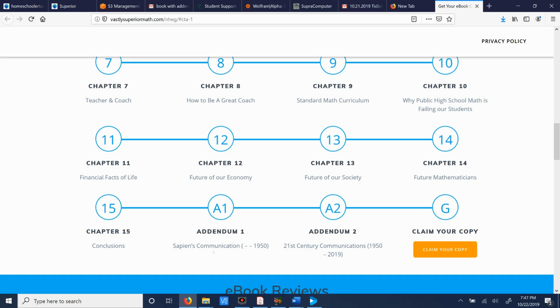Now, I put in 2 addendums. The first addendum is how sapiens, that's human beings, you and me are sapiens, how they've communicated historically from the very beginning of sapiens up until 1950. That's sort of a review, and this is something you'll know all about. This won't be anything surprising. But now, addendum 2 is something that you probably do not know about. It's 21st century communications. And I think you'll find addendum 2 extremely interesting and valuable. So read that if you don't read anything else.